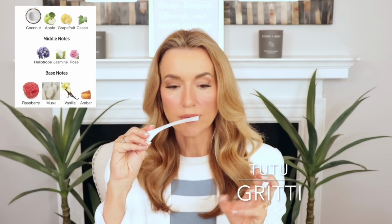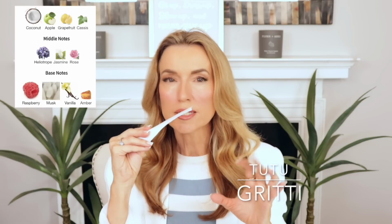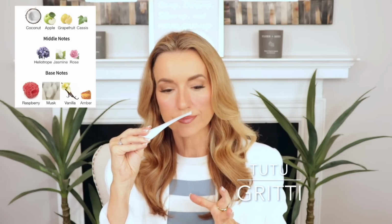It is a musky, fruity amber. So I get a lot of musk, I get a lot of fruits, and I do get amber in the dry down. I get a lot of this bright citrus, so it's probably the grapefruit. I get a lot of grapefruit, maybe a little bit of apple. I don't get any coconut. I get a sparkly raspberry and an ambery musk in the dry down.